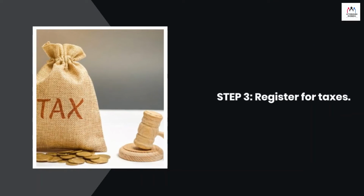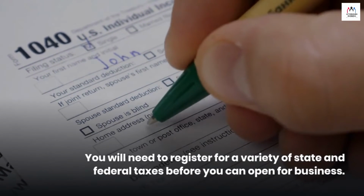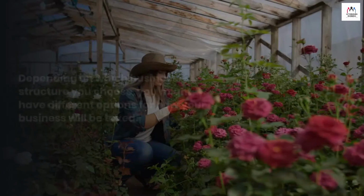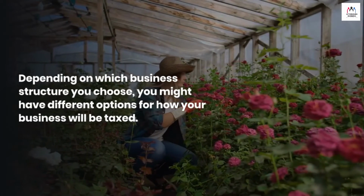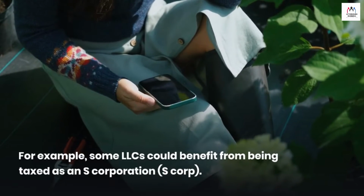Step 3. Register for taxes. You will need to register for a variety of state and federal taxes before you can open for business. In order to register for taxes, you will need to apply for an EIN. It's really easy and free. Depending on which business structure you choose, you might have different options for how your business will be taxed. For example, some LLCs could benefit from being taxed as an S corporation, S Corp.